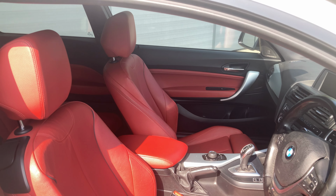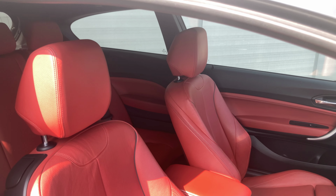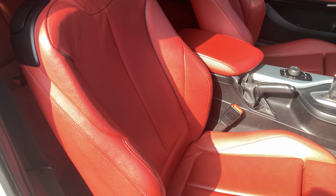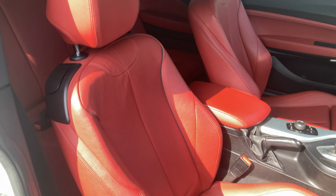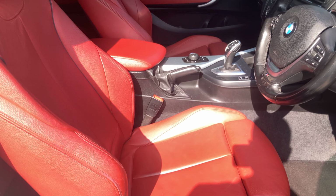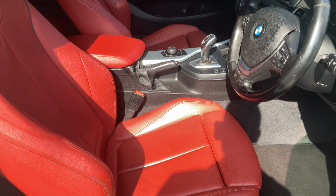Now, here's what gives this M135i its personality and makes it so unique on the market. So we've got the upgraded coral red Dakota leather seats. These front 2 seats can be heated along with a manual adjustment. You've then got an extendable leg cushion as well for the front 2 seats.